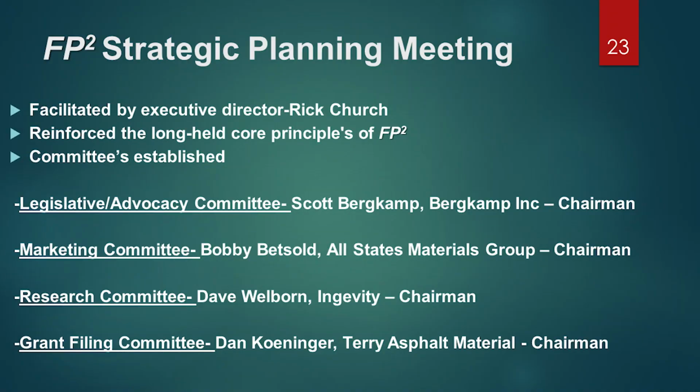And then what I mentioned earlier is the grant filing committee. A lot of local agencies do not know how to fill these grant applications out. So we're going to try to make that a little bit easier for them and have those grant forms on our website with instructions on how to best fill these things out where they're eligible for some of those funds as well.